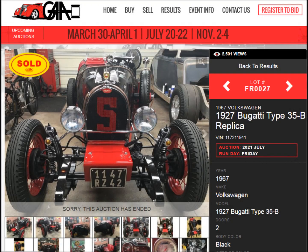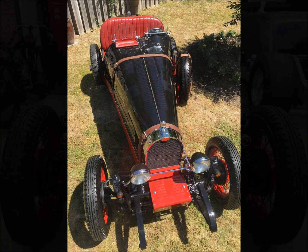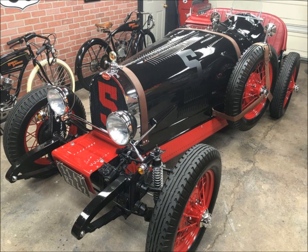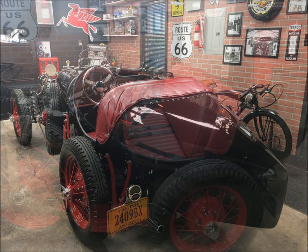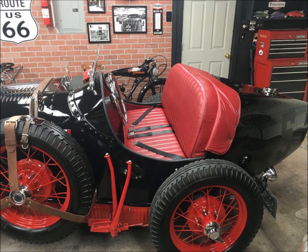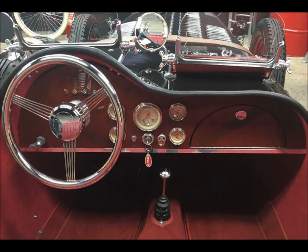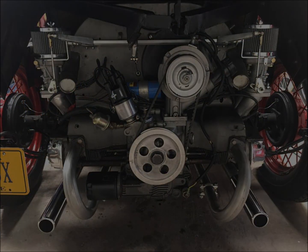Now, this is an actual Volkswagen 1967 kit car of the extreme degree. To me, this thing is just absolutely stunning, and I'm sure it drives magnificently, although this looks more like it's a paperweight. It is so beautiful. It looks like it's just going to sit in a museum garage forever, which is kind of a shame. I would love to see these things get out and driven around.